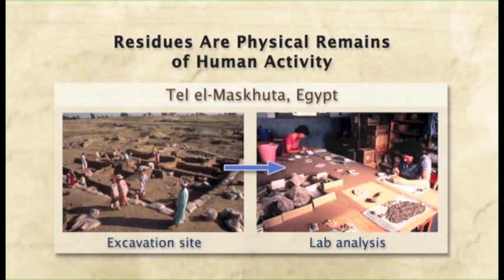Now, this is a picture of an archaeological site in Egypt. You can see the outlines of some of the buildings and perhaps some of the outlines of the streets. These buildings and streets are residues, but so too are the fragments of pottery, the nails, the bronze cutting tools, and other things that we've excavated from this site. So too are the plant remains and animal bones. These are all residues of human behavior.